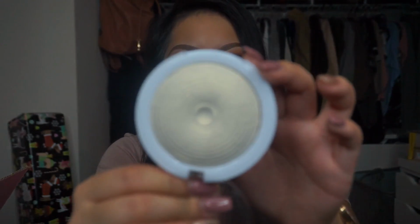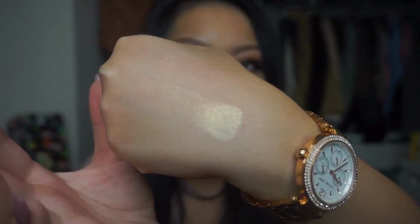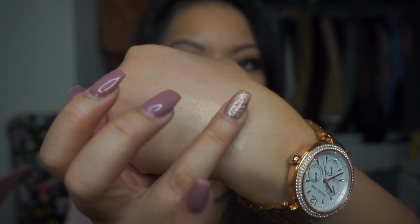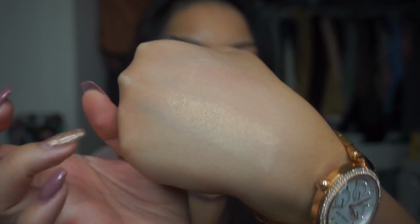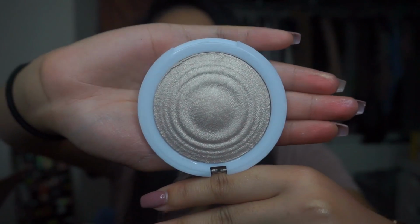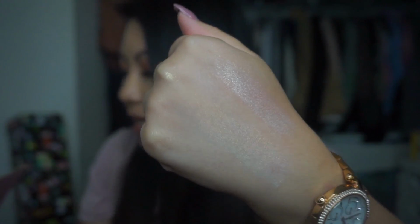This first one is called White Goddess, and right off the bat, you can tell how pigmented it is. Let's hope it's not too chalky though. Very, very pretty. It's kind of like a white gold. I got Crystal Sand, which is more of a white highlighter. That one's very pretty as well. Very pigmented. I can tell these are going to blend into my skin nicely. So that's everything that I have to show you guys.